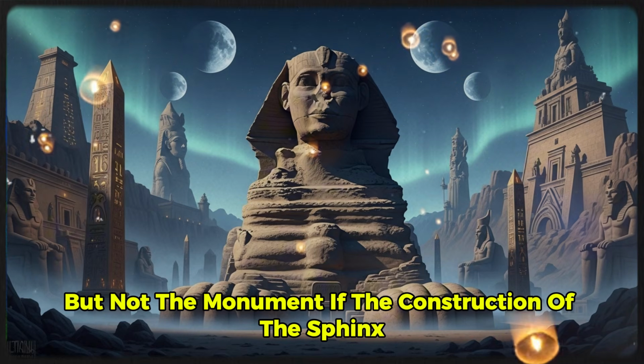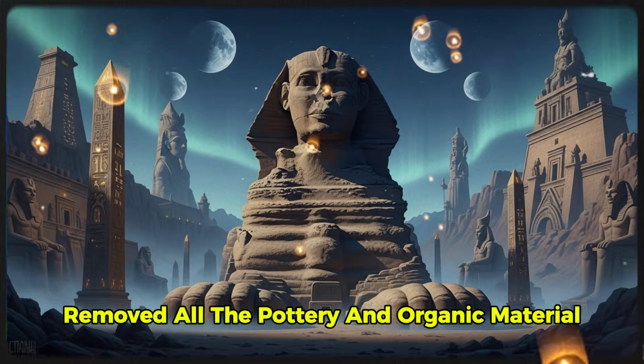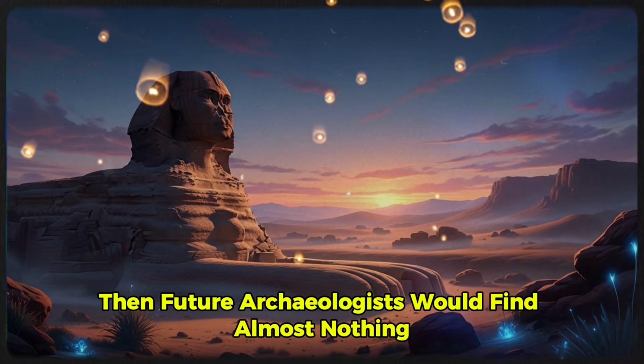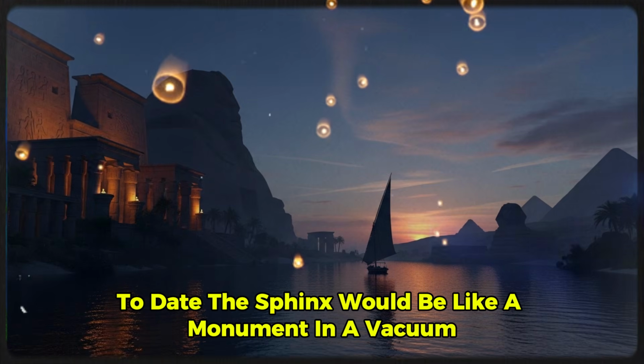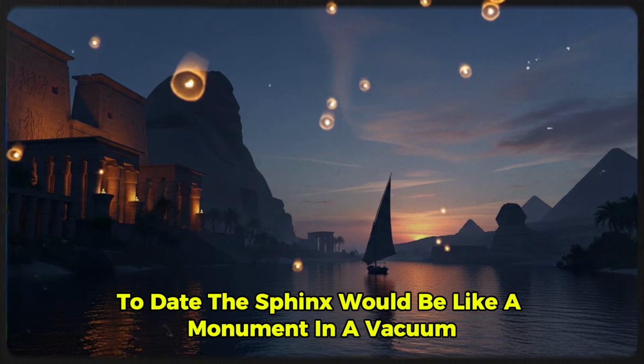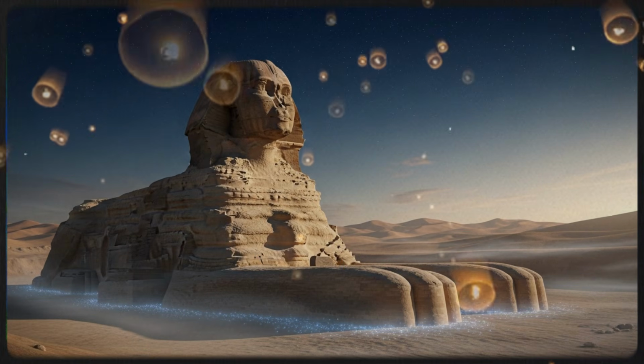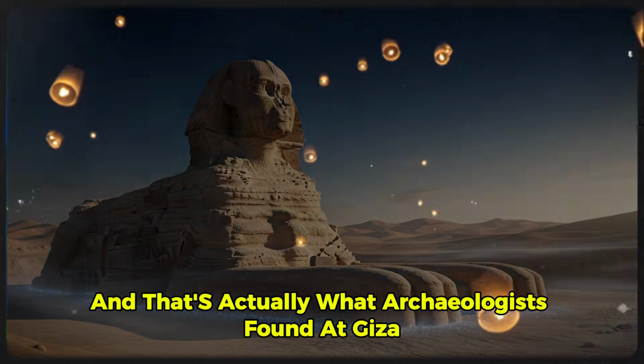If the construction of the Sphinx removed all the pottery and organic material from the site, if the builders cleaned it thoroughly, then future archaeologists would find almost nothing to date. The Sphinx would be like a monument in a vacuum, with no datable context around it. And that's actually what archaeologists found at Giza.